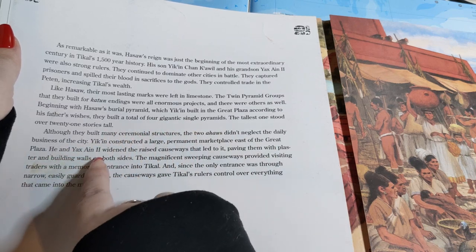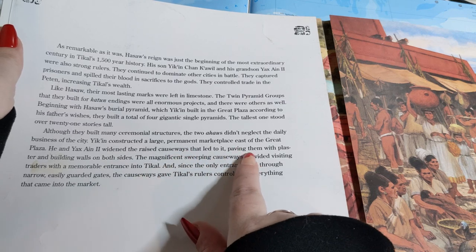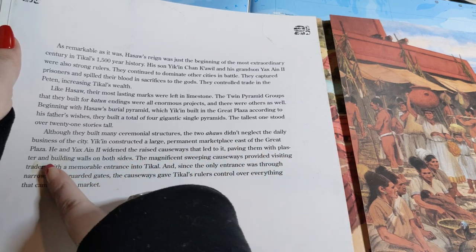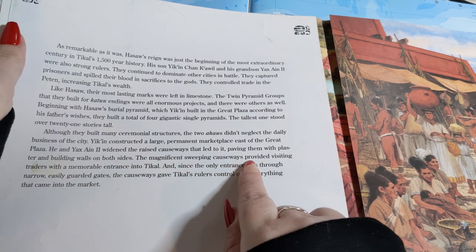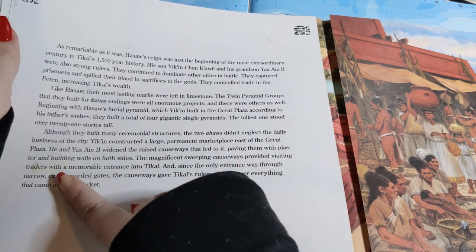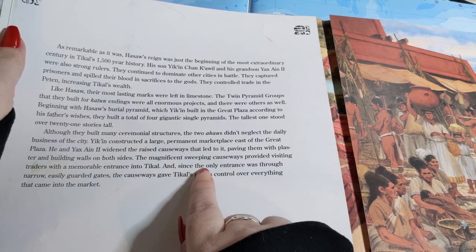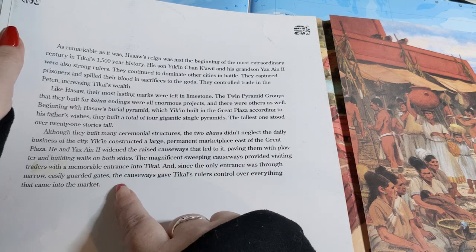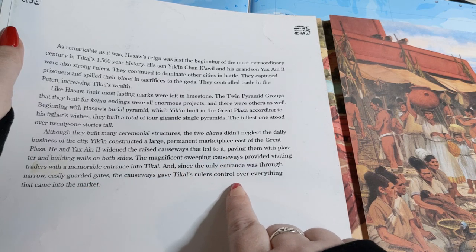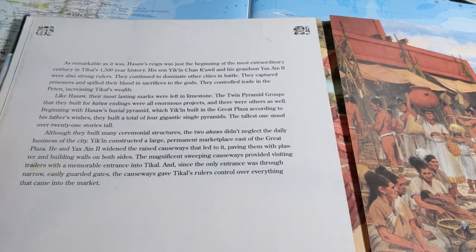He and Yakshain II widened the raised causeways that led to it, paving them with plaster and building walls on both sides. The magnificent sweeping causeways provided visiting traders with a memorable entrance into Tikal, and since the only entrance was through narrow, easily guarded gates, the causeways gave Tikal's rulers control over everything that came into the market.